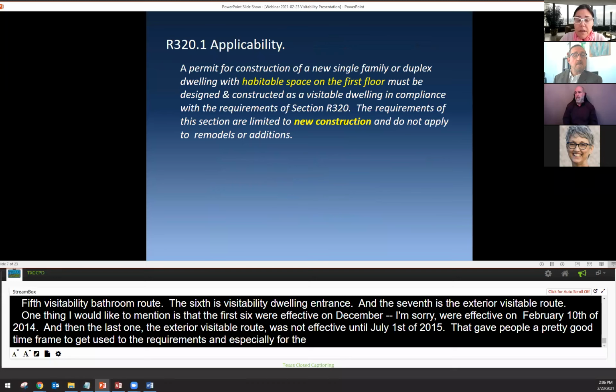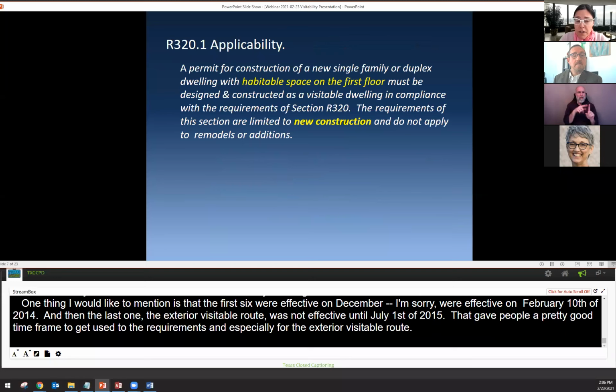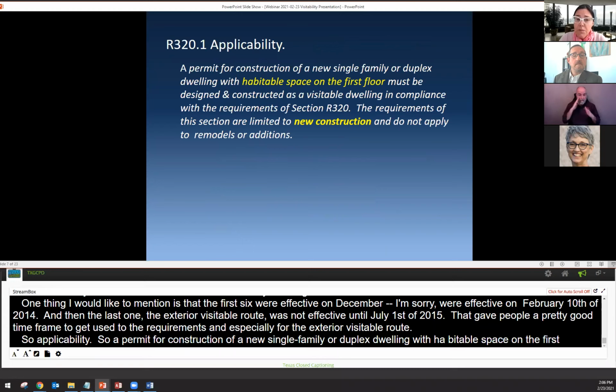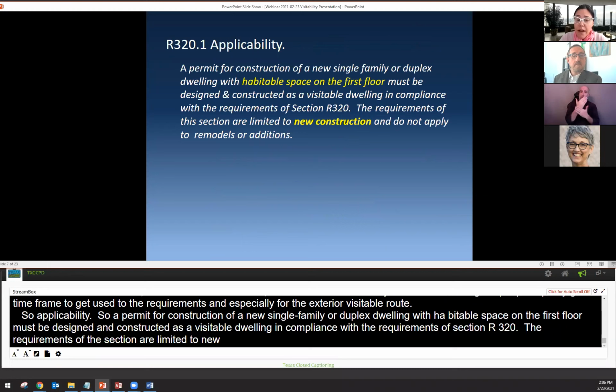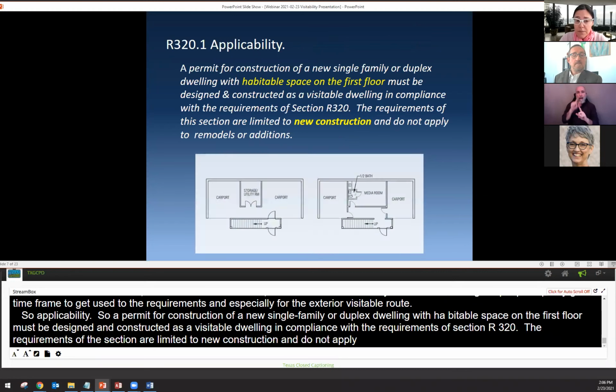So applicability. So a permit for construction of a new single-family or duplex dwelling with habitable space on the first floor must be designed and constructed as a visitable dwelling in compliance with the requirements of Section R320. The requirements of this section are limited to new construction and do not apply to remodels or additions.